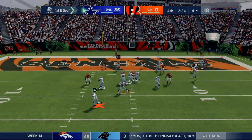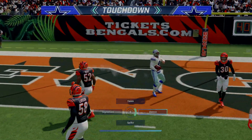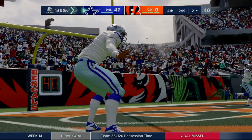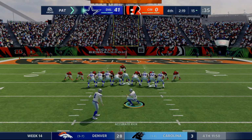It looks like a jumbo set with 3 tight ends here for 1st and goal. And he will get into the end zone. It's another touchdown. This thing is ugly. And for them, this train, it just keeps rolling, doesn't it? Well on their way to yet another victory. Yeah, it's almost a runaway, isn't it?